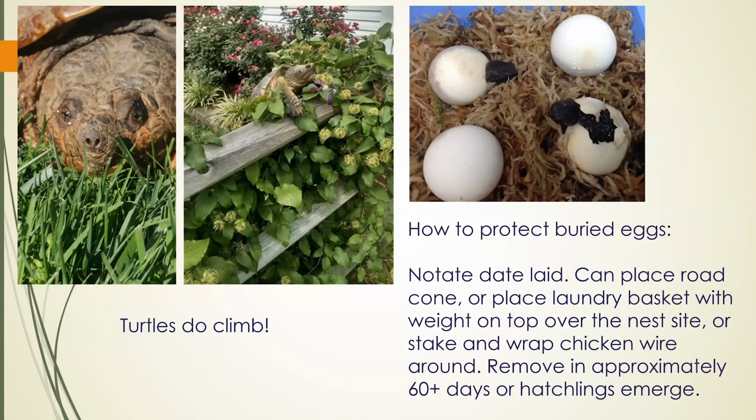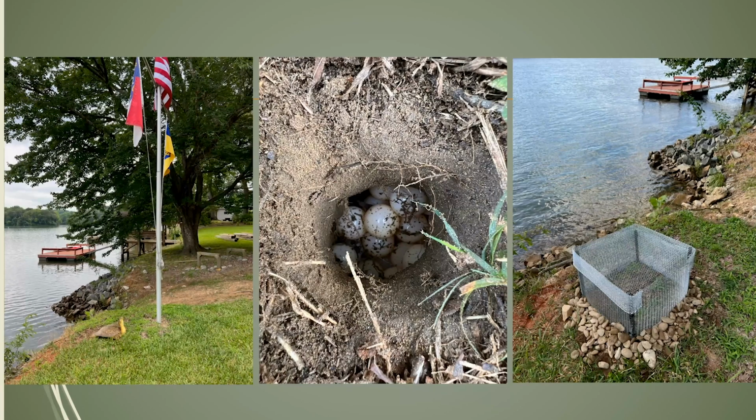And keep in mind that turtles do climb. People seem to think that they don't, but they really do. And this snapping turtle was climbing this lady's fence, getting into her garden to go lay some eggs. So when people call us and say, oh, I've got this turtle that's laying eggs, I want to protect them, this is a fun story that I like to share with people.